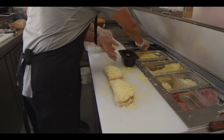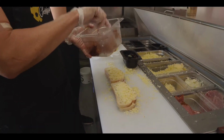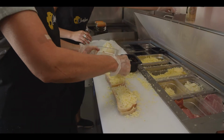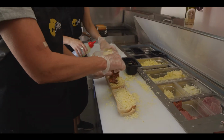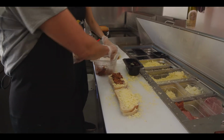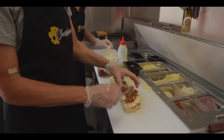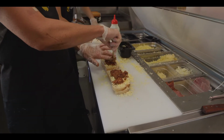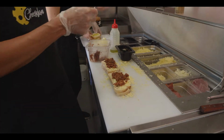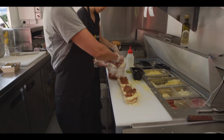Was this influenced by serving your daughter toasted cheeses when she was a kid, or was it something where you thought, how can I serve cheese out of a food truck in a modern way? I think a bit of both. I mean, Sunday night dinners, toasted cheese sandwiches. And then because I just had this passion for cheese, I wanted to do something with it, and it turned out to be a food truck.